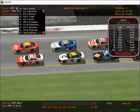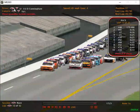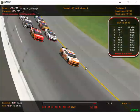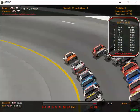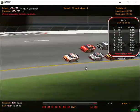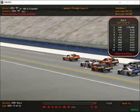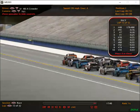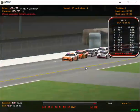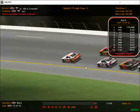That's Daniel Gitirokh in front of him. Gitirokh is another driver who, last time I saw him on the channel, he was in a special event, as Aaron Crowder leads this race. Rogel Dorn, I've heard of that name. Of course, he's under Captain Frank. Rogel Dorn is driving for Junior Motorsports.